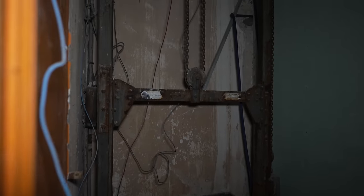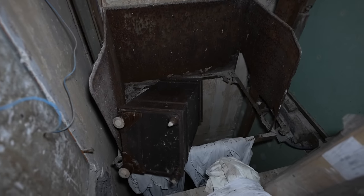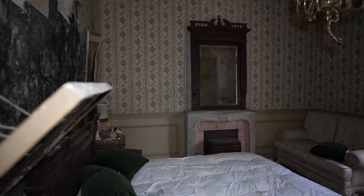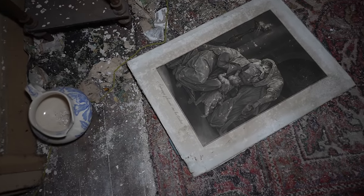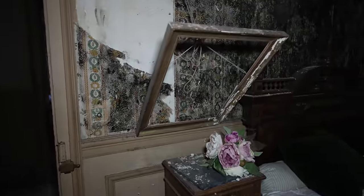Check this out. This is an old elevator. Oh, the chateau had an elevator in it. It's pretty cool. Let's see what else is back here. Another bedroom. This one a little bit smaller. See this picture right here? Fell out of this frame that's hanging off the wall.